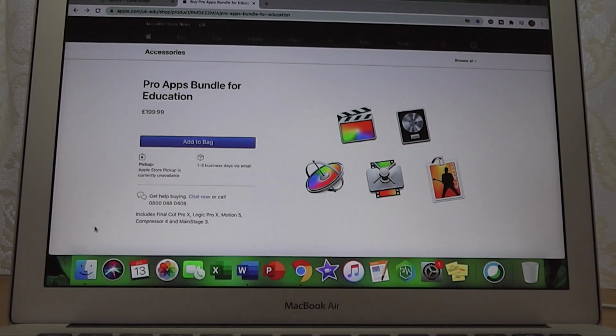I'm so excited to permanently have Final Cut Pro because once you make the purchase you have it for life, so you don't need to repurchase it again, unlike Adobe Premiere Pro, which is really expensive and you have to pay every month or even every year. This is just the one-off payment and you've got it for life. So I'm so excited, and I finally caved in and bought it because I really can't go back to iMovie. I just need Final Cut Pro for my vlogs to make it more interesting.